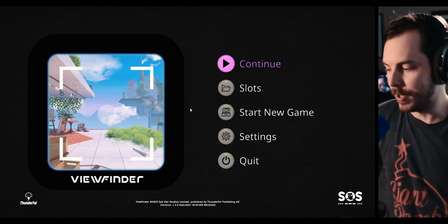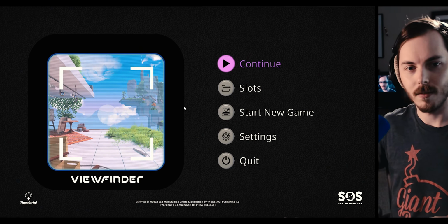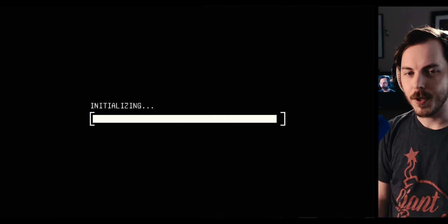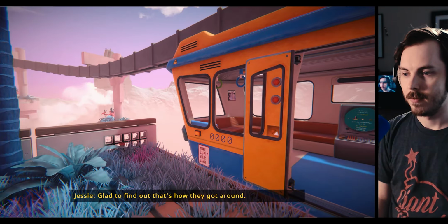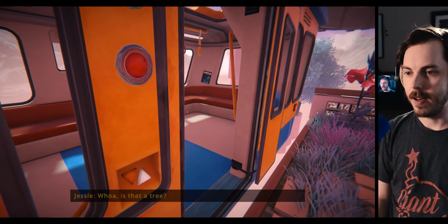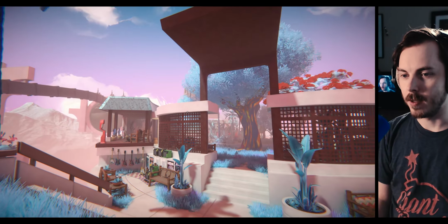We got through the first hub, and now we're going to Hiraya's hub. And it seems like she was the real botanical mind of the bunch. Botanical? Did I say botanical? All right, great. Oh, and also Kate. We found Kate, which is... Glad to find out that's how they got around. Which is a cat. An unpettable quantum cat.